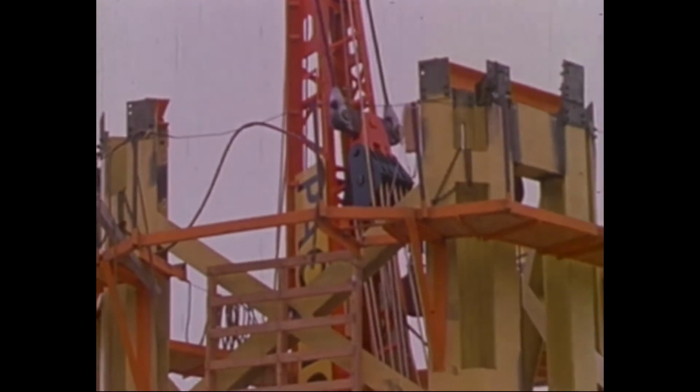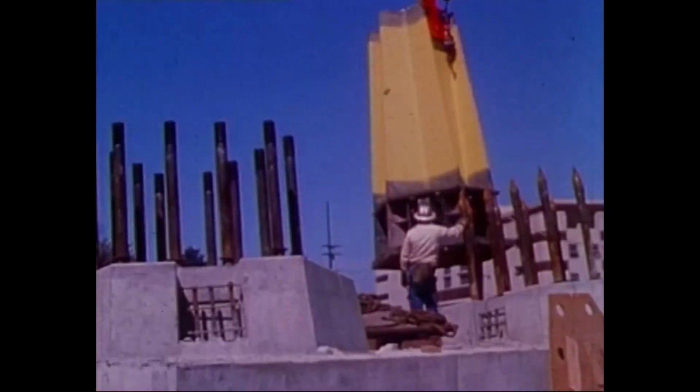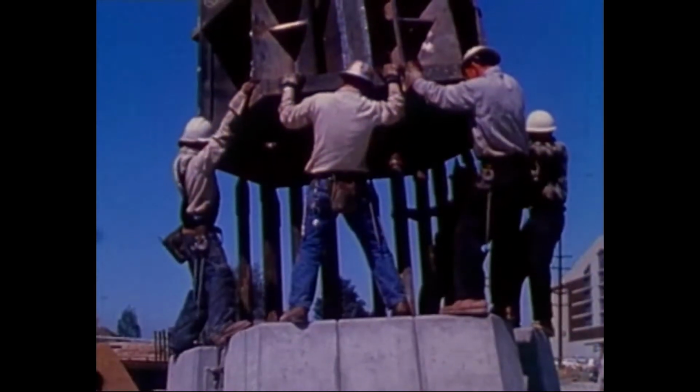Usually, it takes about 25 minutes to raise the derrick to a new position in the core. Watch it rise to the 120-foot level. Now the first of 6 main leg bases moves into place. Pointed sleeves on the anchor bolts protect the threads.